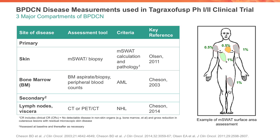Now, the footnote at the bottom of the table is important as it indicates that there was an entity called CRc, clinical complete remission, which, because the clinical trial called for biopsies, including blind skin biopsies, which could still show no gross evidence of observable disease, but still microscopic disease on a biopsy, was designated as the CRc.